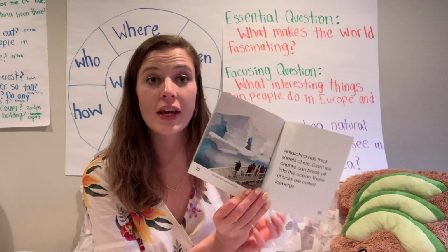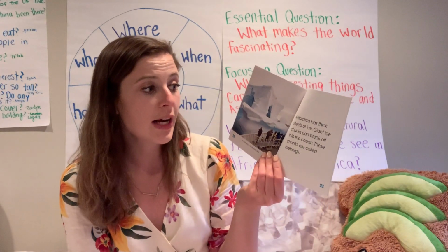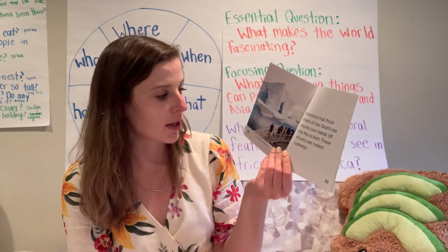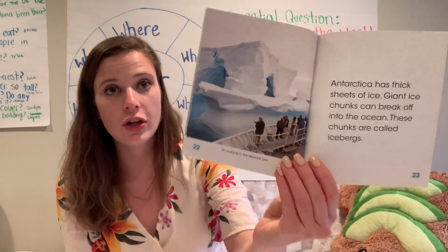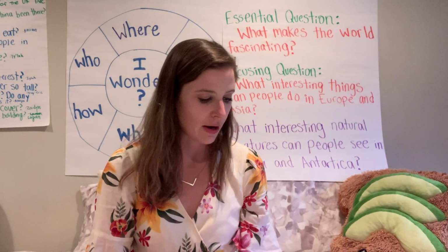Antarctica has thick sheets of ice. Giant ice chunks can break off into the ocean. These chunks are called icebergs. So here's a picture of a big iceberg. What do you wonder about icebergs?